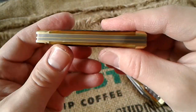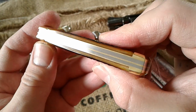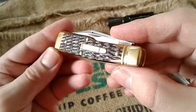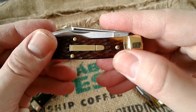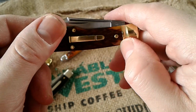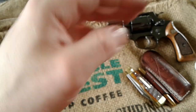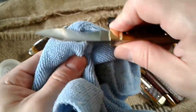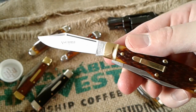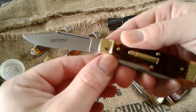Very nice. Bit of a scratch there, but that'll come out. It's nothing major. That comes with handling. Transitions feel great. Yep. A little catchy right there, but that's nothing major. Check this blade out here. Love these satin blades. I love satin blades, especially if you're going to use them.